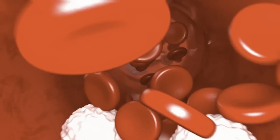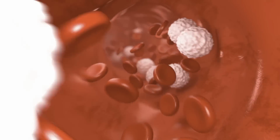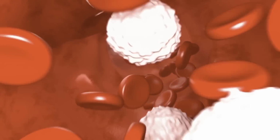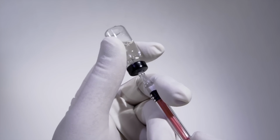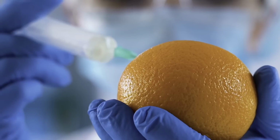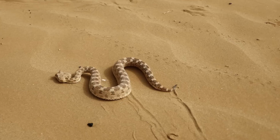kidney failure. The venom in these bites has special compounds that mess with blood clotting, attack kidneys, and can cause serious internal bleeding. The best treatment for these bites is specific antivenom, but it's clear that the bite of a Saharan horned viper is nothing to take lightly.